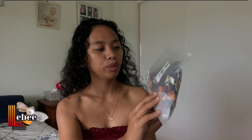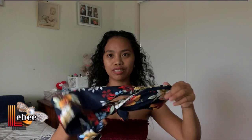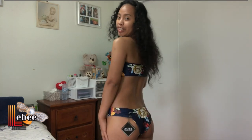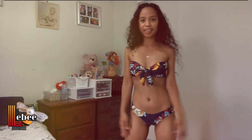Next, the second item is this one, lapis blue, small. So let's open it. Blue. Quite huge though. This one is kind of dark, so I put the lights on first. Let's put it on. Second item, so cute. I love the bottom, very cheeky, but my problem is the top. It's just a little bit loose, but it's quite good though.